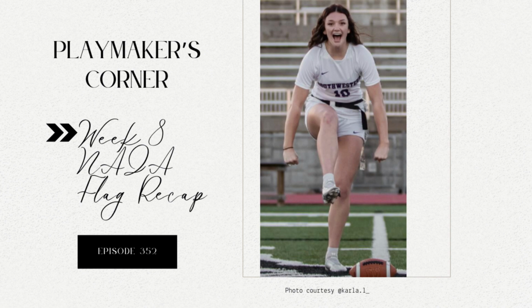1st and 6 for Southwestern to start the drive. The option play is shut down by Emily Farron for a loss of 1, and then a Dooley keeper is shut down by Sydney Red for a gain of only 1. On third down, Dooley tries to go deep to Viviana Solis, but the ball is batted down and nearly picked by Aliciana Patterson to make it 4th and 5. Southwestern will set up to punt here following that play. Aliciana Patterson takes the punt across midfield to make it 1st and 14 to start the drive for the Warriors.